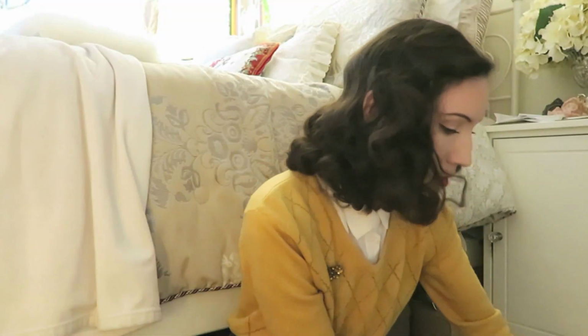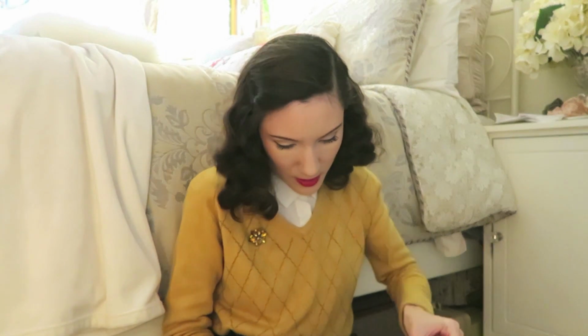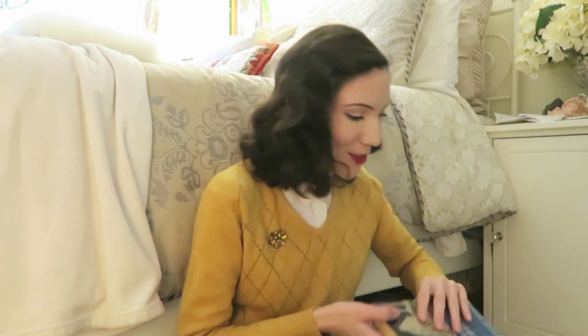And I also got two books. So the first one is a 1930s etiquette book, which is really cool. I love etiquette books. I have one from Amy Vanderbilt, but I think it's from the 1960s, 1962, I believe. So this one is from 1938, I think it said. 1938. So yeah, love that. I love etiquette books. I think they're so fun to read.